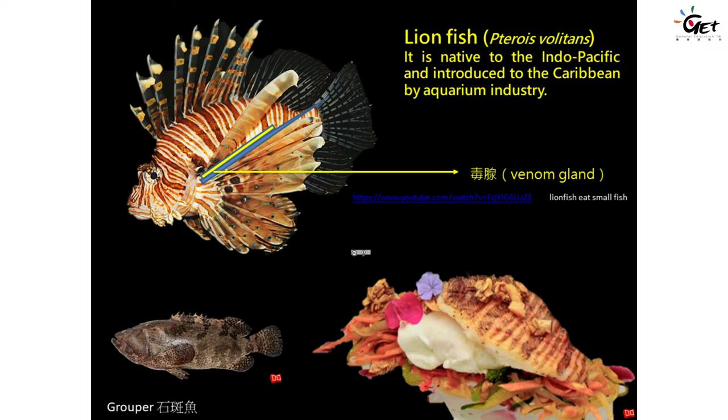Think about the porcupine fish, the blowfish, the puffer fish, okay, they do have a venom gland on their whole body. But we could remove it. You know, those cooks could cut it away. So it won't be any problem if you want to eat them. Okay, the venom gland will not be a problem.